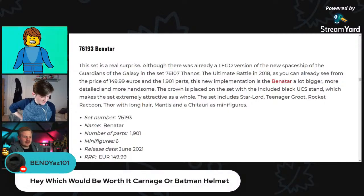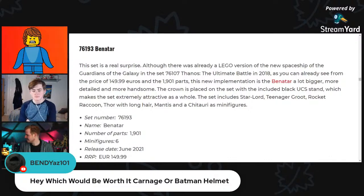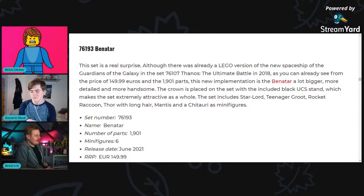Bendy asks, which would be worth it more, the Carnage or the Batman helmet? I'd say Carnage, but we haven't seen good pics of the Batman one yet, so we'll see. Batman's a cooler character. He's good, he's just not, is he, really? He is, though. He's like the coolest emo ever. He just sits in a cave and moans all the time.